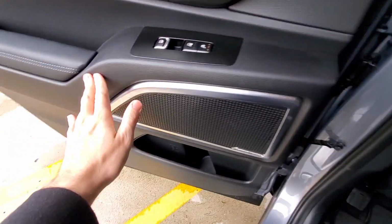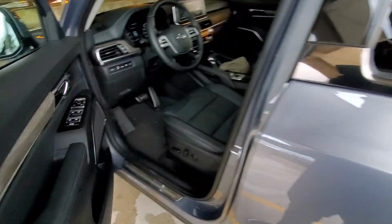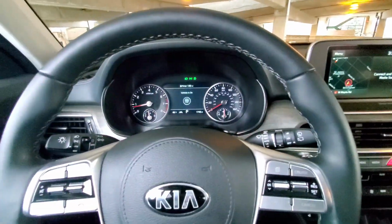So now we're gonna go ahead and take it for a spin on the road. I'm gonna tell you guys what I think of how it drives. So let's go ahead and get started with that.